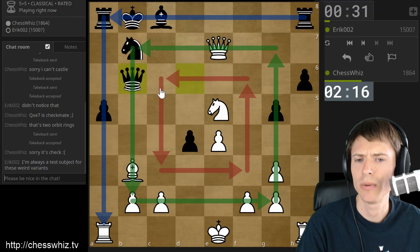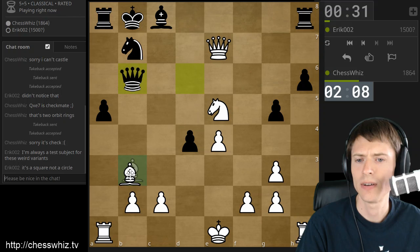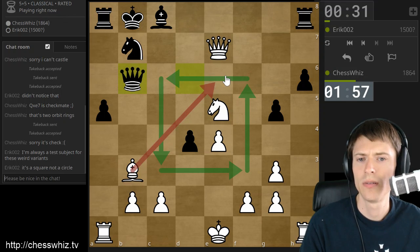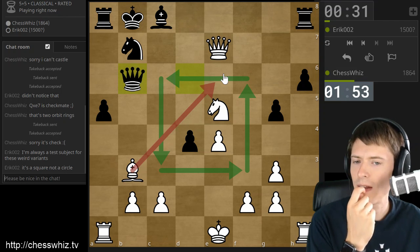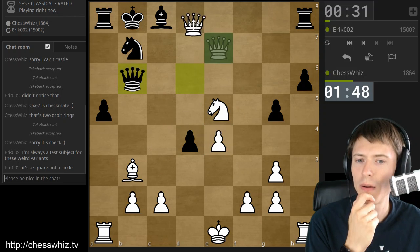I need to come up with a checkmate here. Let's go here. Nope, that's not legal. Oh, he's being so pedantic. So I can move into this area. So I can move my bishop in. He takes it with anything. That's not a good idea. I'm trying to bring a few more pieces to bear. He could take me with his knight or his queen if I move there.